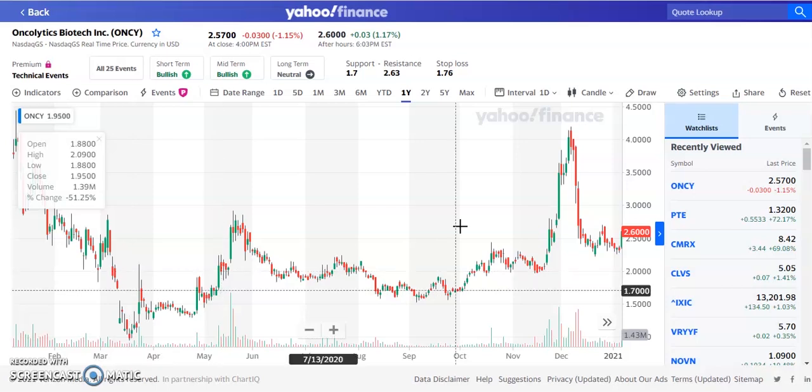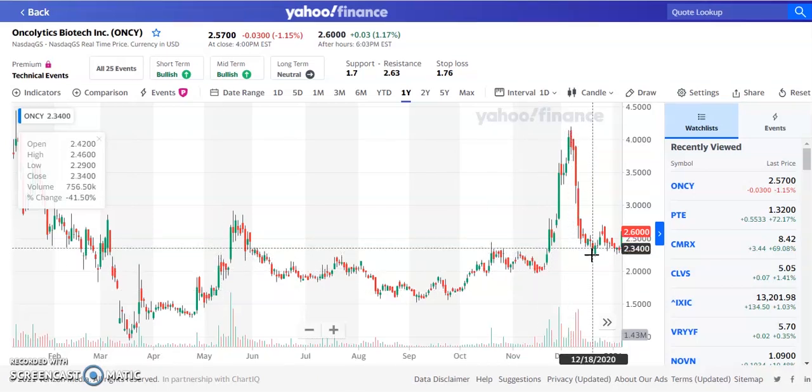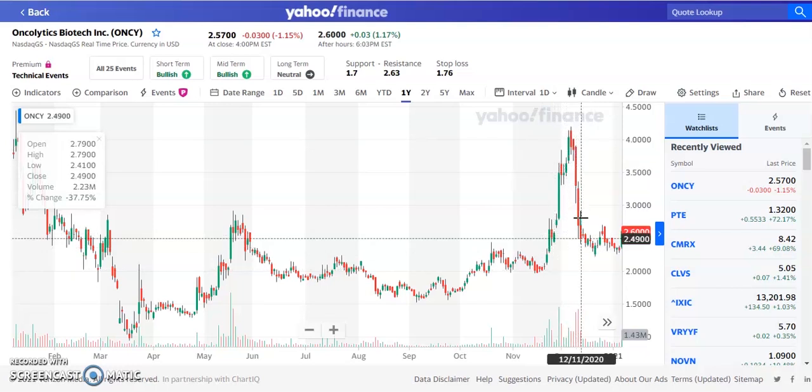Pre-Rona trading at around $1. It made highs here of actually about $4, but it had this huge dip all the way back to about $2, so it lost about 50% of its gains right there, with volume being huge, about 4 or 5 million shares every single day trading right there. And end of November, beginning of December, and throughout December.